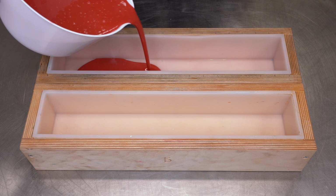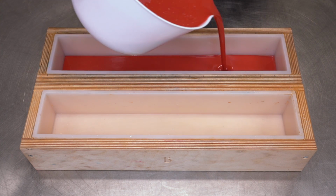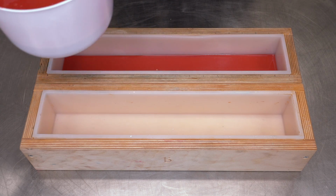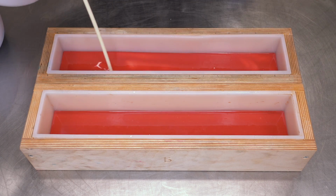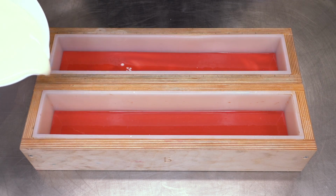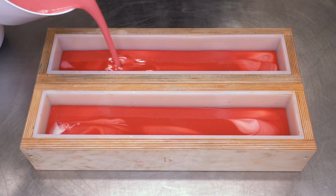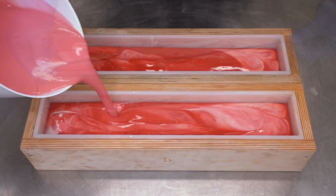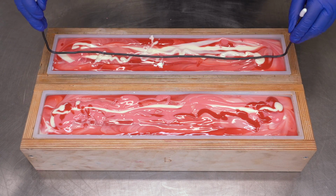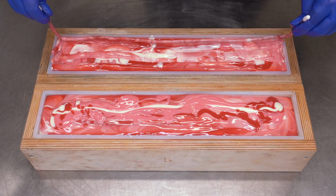All right, gonna go ahead and pour this first color in. I'm gonna pour a good amount. I am going to put a hanger swirl through this soap. I'm gonna go down twice with these. Okay, so now with my hanger tool, I'm gonna go in and swirl it all around.